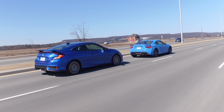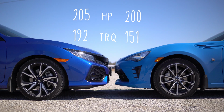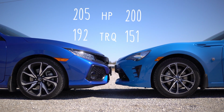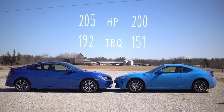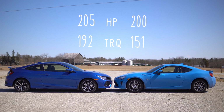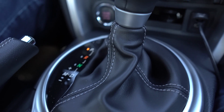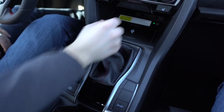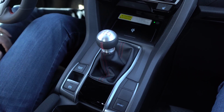So let's start with the horsepower and torque. The Honda Civic Si has 205 horsepower and 192 pound-feet of torque from a 1.5 liter four-cylinder. And the Toyota 86 has 200 horsepower and 151 pound-feet of torque from a 2-liter Boxer four-cylinder, which is actually 5 less horsepower and torque than the manual version of this. That's insane. And there is no automatic version of the Si, so we don't have to worry about that. Yeah, good job on that one, Honda.